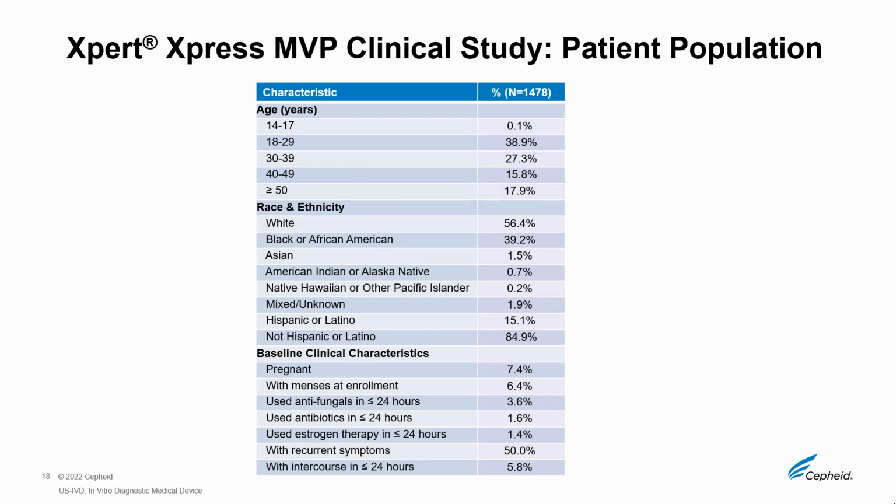Patients enrolled in the clinical study range from 14 to over 50 years of age and represented diverse races and ethnicities. About 7% of the participants were pregnant, and approximately half of the women reported having recurrent symptoms at the time of the clinic visit.